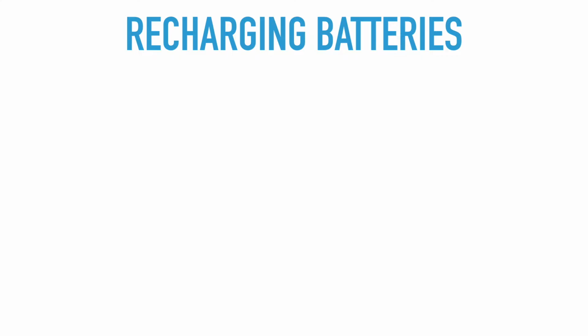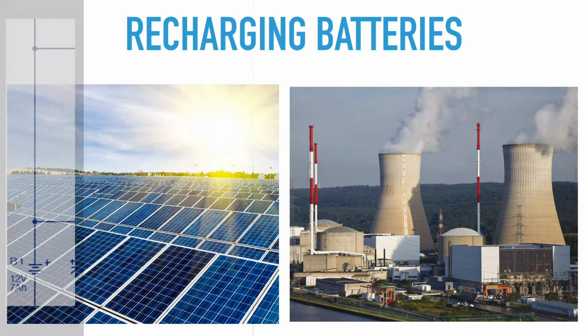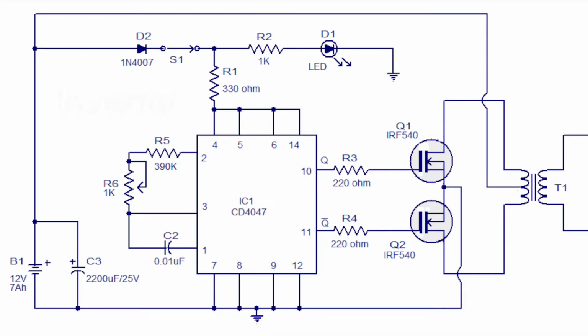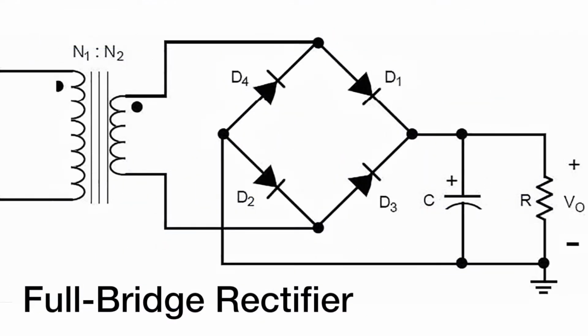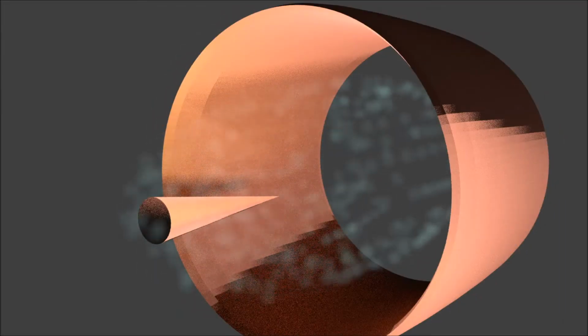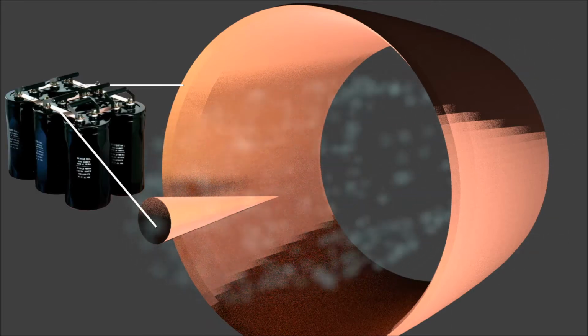For the power supply, batteries can be charged using renewable or nuclear power, reducing the impact on the environment. The battery voltages can be transformed by using an inverter to create an AC current, and then running that current through a transformer of a suitable winding ratio. In order to get the DC electrical power needed for the thruster, the output of the transformer can be put through a full-bridge rectifier. In order to make sure the electric field stays relatively constant in the thruster, a capacitor can be added in parallel to the thruster to help smooth out voltage fluctuations.